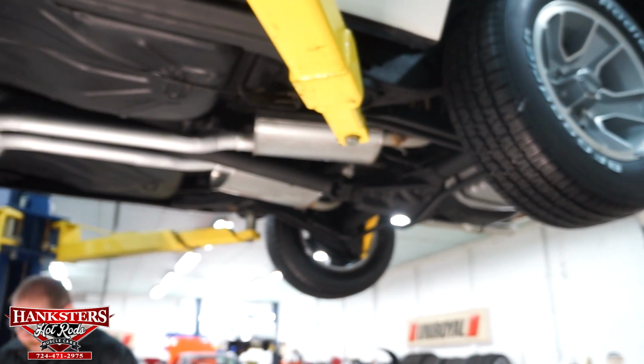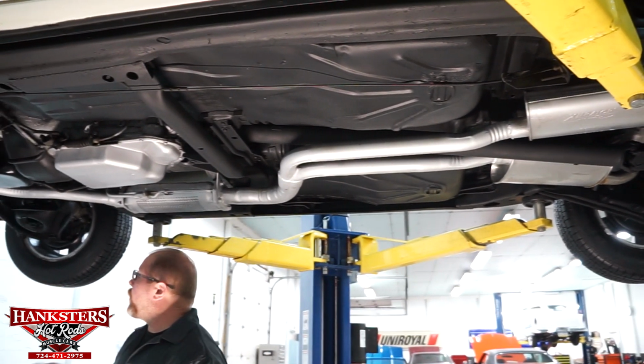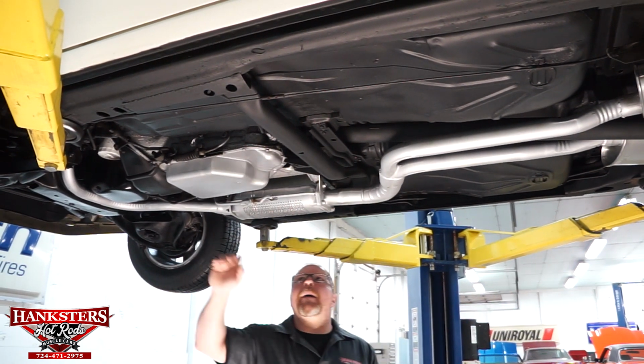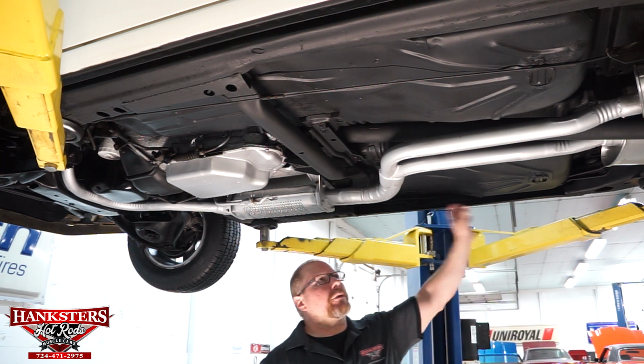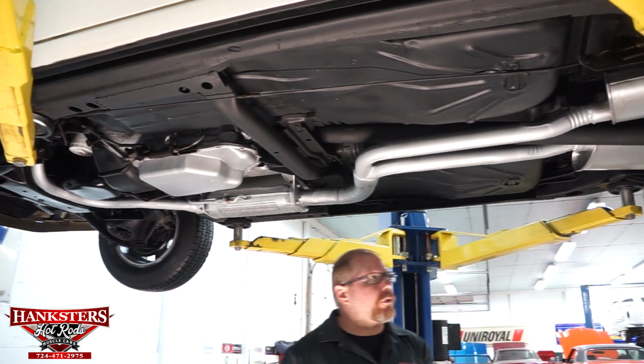As far as the frame and floors go, frame again looks in great shape underneath here, no modifications whatsoever, just all factory stock here. The floors, again, no patching at all on these floors. They look great. You can see all the stamping lines and everything. It all looks really well.